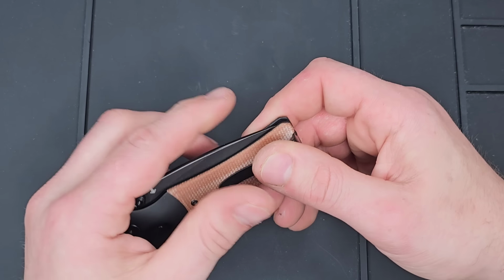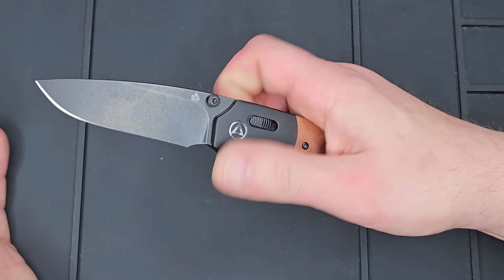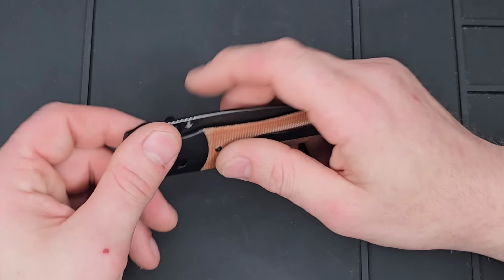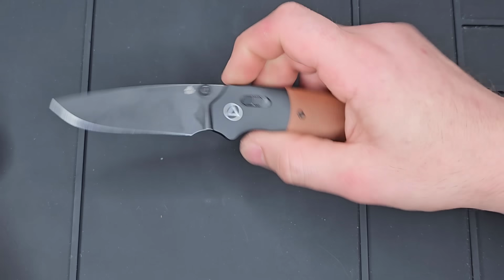What? There's a lock called the SLS, like the strong locking system. Yeah, no, that's not the strong locking system, but it's the crossbar lock. But yeah, awesome knife.